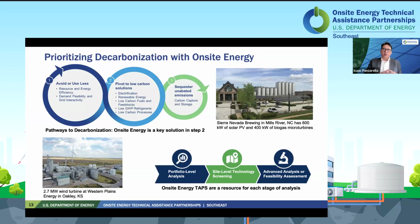The second step here is to shift towards low carbon solutions. That can include electrification, but also includes on-site energy technologies, including the use of renewable energy, low carbon fuels, and feedstocks, as well as making sure that you have low global warming potential refrigerants and low carbon processes in your site. So on-site energy is a key solution in step 2 of this pathway towards decarbonization. The third step in the pathway is to sequester unabated emissions, and the technology that people are talking about for that that's emerging is carbon capture and storage technology.